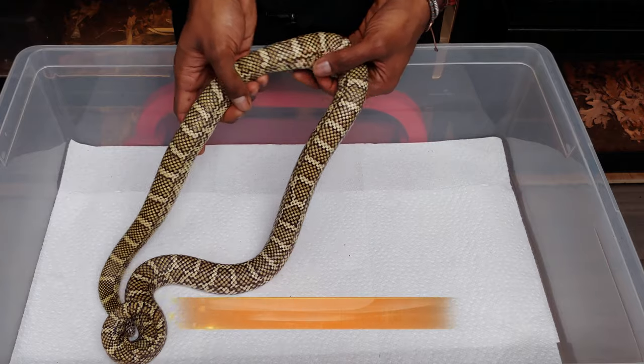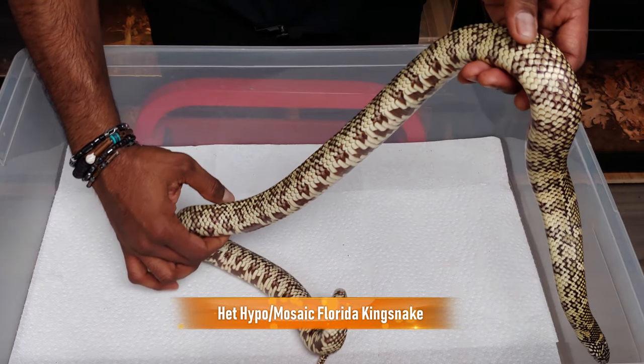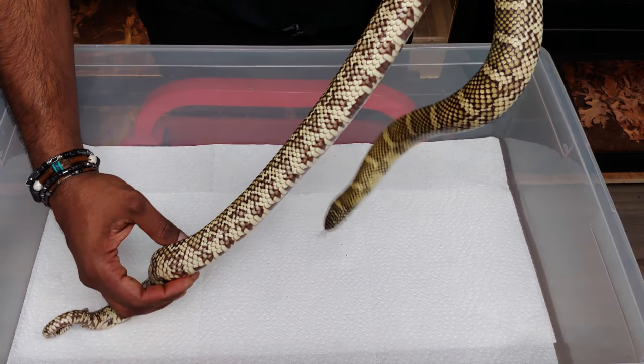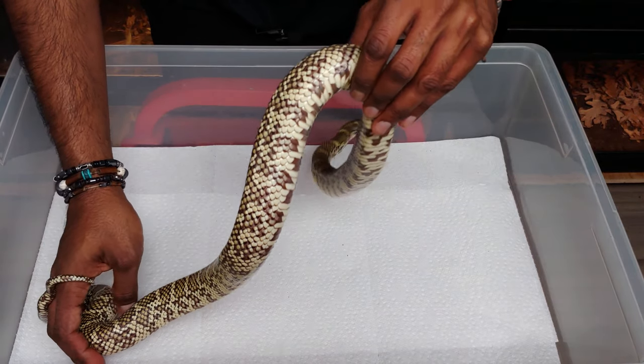So here I have my hypomosaic Florida king. She's pretty gravid. She's really, really big. But she ovulated a couple of days ago, and she's like a mom now. Oh, she's got an appetite back as well. The other thing I was going to show you guys.